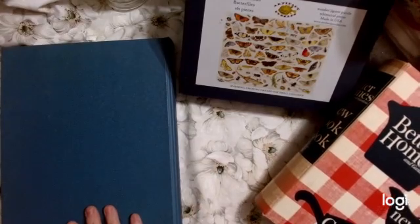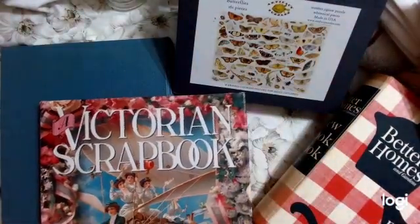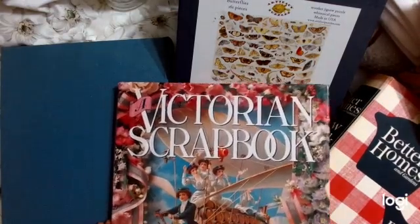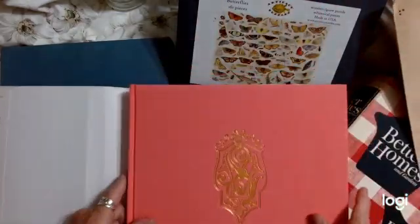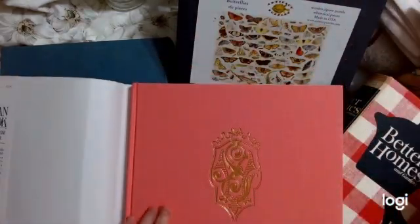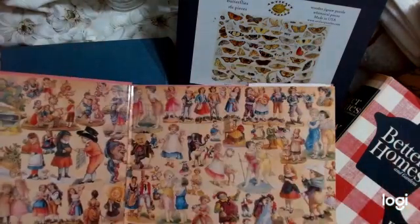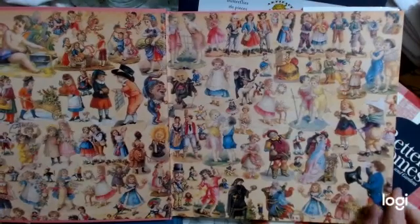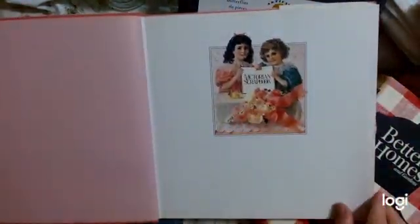So that almost concludes. I have one more. This is not old. This is something I had ordered. It is Victorian Scrapbook, and I'm sure some of you have seen it. I love this cover. I think this would make a gorgeous journal cover because it is linen, and this beautiful pink and that emblem on the front is just gorgeous. And look at these pages. So you can go on Amazon and get this.